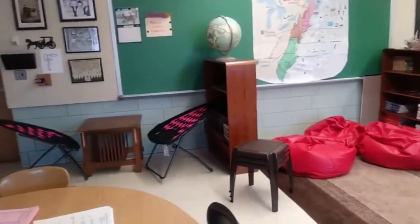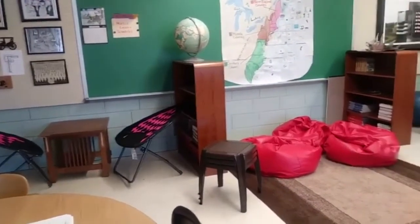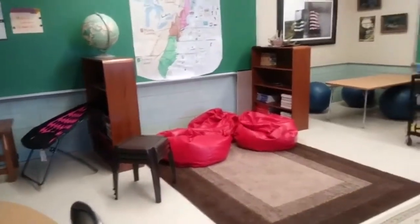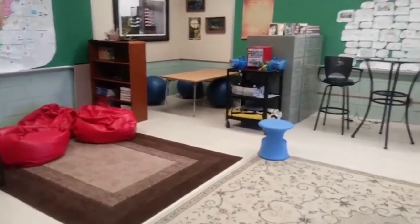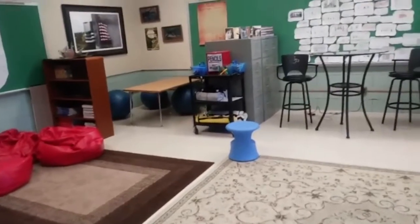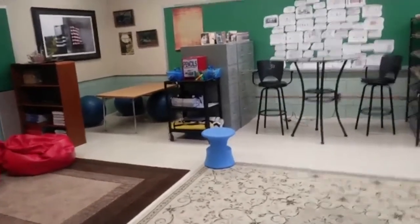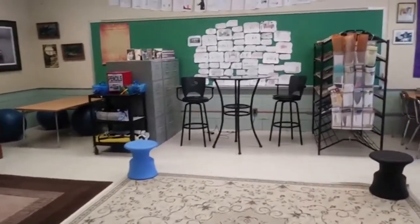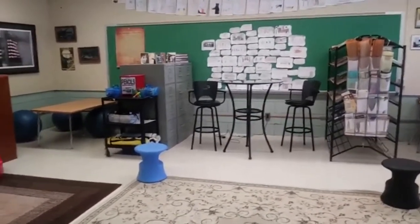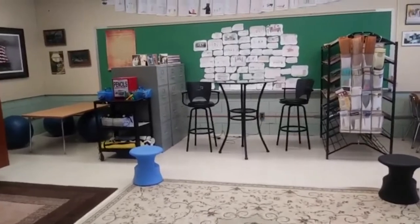So every section has textbooks, or it's very centralized. If you have a text that you want to disperse to the kids, it's right within their reach. But you do want to have some appropriate movement too, because that's one of the things that motivated me to do this: kids said we want to be able to move in the classroom. If you can give them an appropriate outlet to move, it's definitely better than them finding an inappropriate way to do that. So this has worked really well for me.